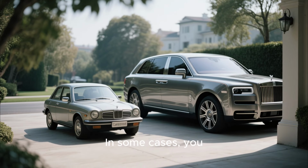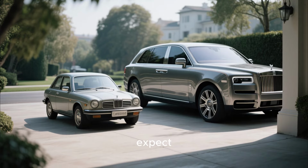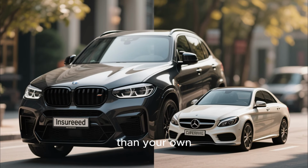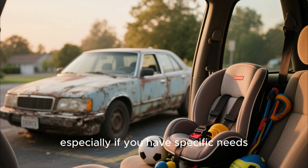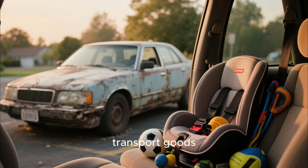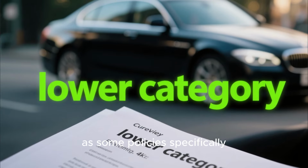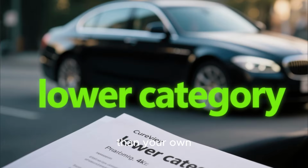In some cases, you might find that the courtesy car provided is not exactly what you expect. Insurers may provide you with a smaller or less powerful vehicle than your own. This can be frustrating, especially if you have specific needs, such as needing a car that can accommodate a family or transport goods. Always review what type of car you will receive, as some policies specifically state that the replacement vehicle might be of a lower category than your own.